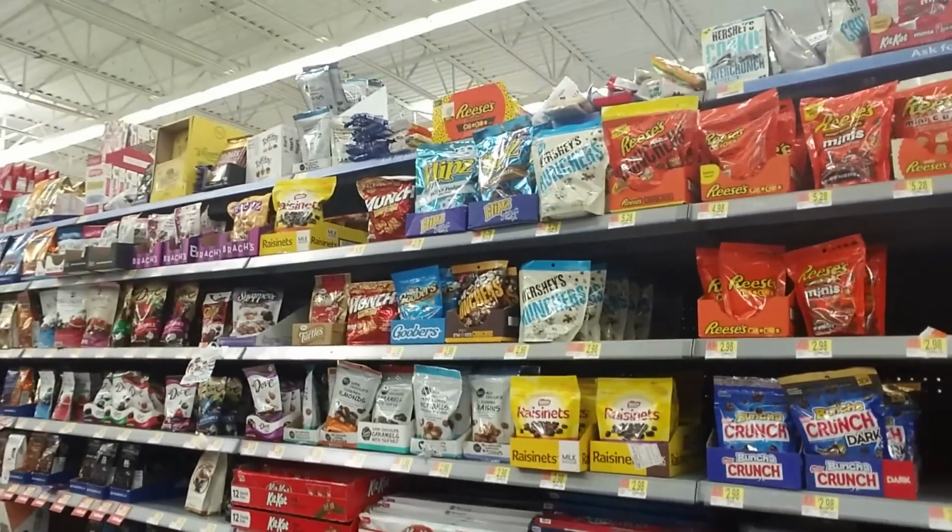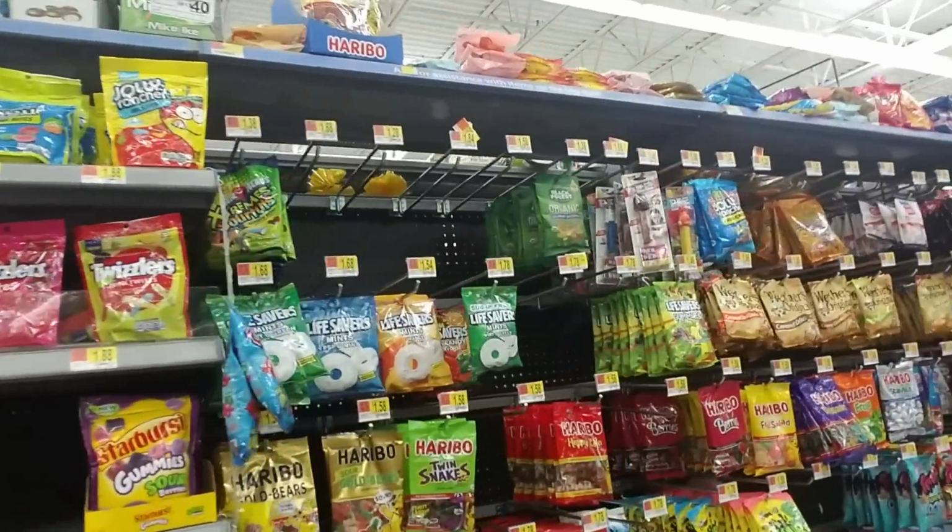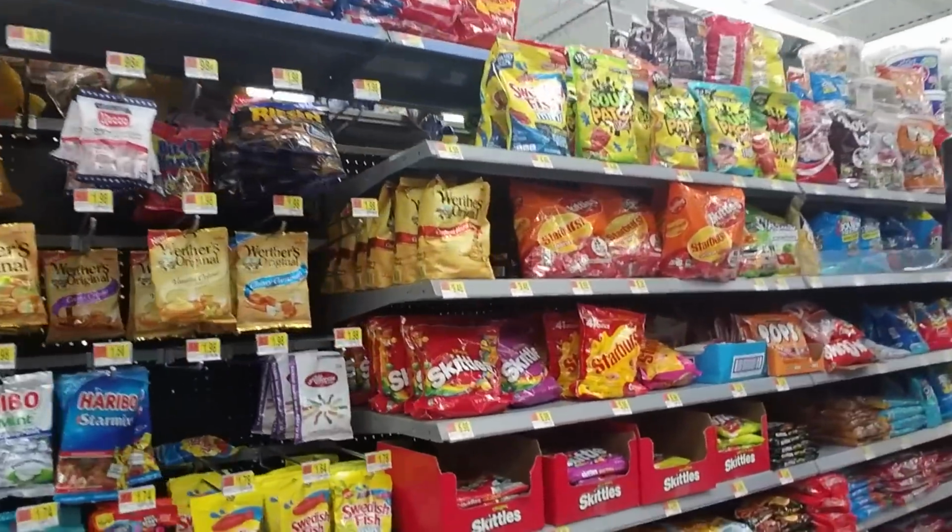So that is the candy. Well, some of it. We didn't look at it in super great detail, but we looked at some of it.